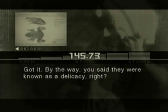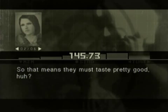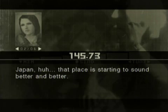Got it. By the way, you said they were known as a delicacy, right? Right. So that means they must taste pretty good, huh? I guess so. I hear that in Japan, Otten frog sashimi and sukiyaki are popular dishes. Really? Yeah. Japan, huh? That place is starting to sound better and better.